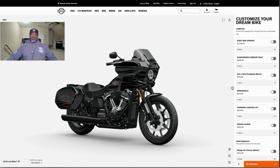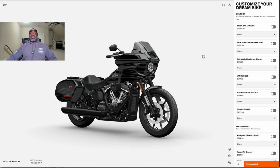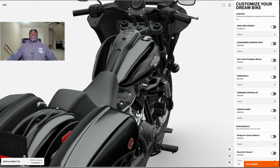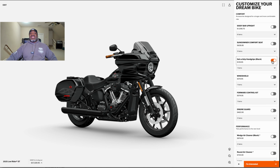So first, I would change the hand grips. I would do something different later on, but initially right off the bat, I would change the hand grips. And so you see this little circle right here. You click that and it'll zoom in for you. You can see the difference of what you've added. And then if you click off, it goes back to stock. And so you can just zoom back in manually. But when you add these things with the actual internet application, you can see it change. So we're gonna add the Get a Grips back.